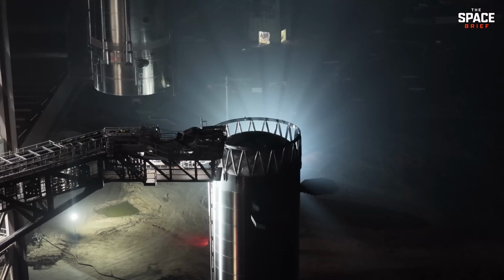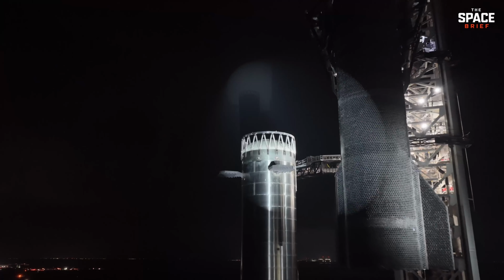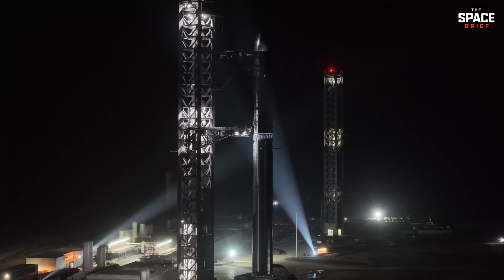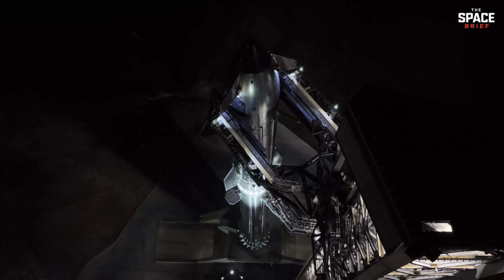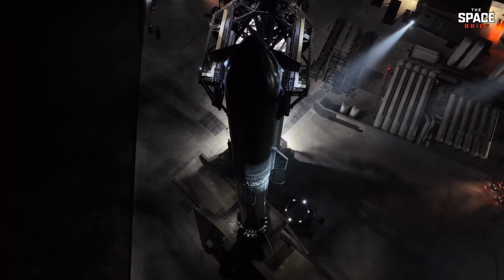Only 2 more modules to go. That's the remaining gap between the program's 4th launch tower and its full height. In Florida, the 4th launch tower, located at Space Launch Complex 37, has nearly reached its maximum height. The construction crew just finished installing the 7th of 9 modules, then almost immediately moved on to installing the 8th. The pace of this tower's construction, according to SpaceX itself, is significantly faster than the 2 launch towers built before it.